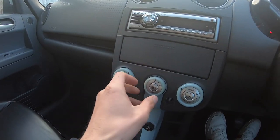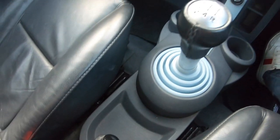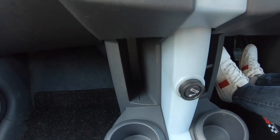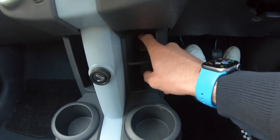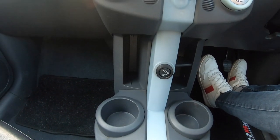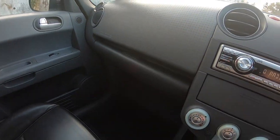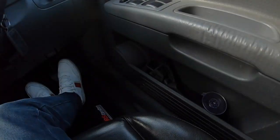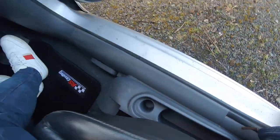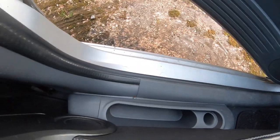Nice looking heater controls with a theme that kind of continues down here. They made a big thing about this storage when it was new, which in my mind is rather rubbish. I mean, what do you put there? Good sized glove box, good sized door bins, and it's also got these little trays either side of the front seats, which I'm not sure what you put in there.